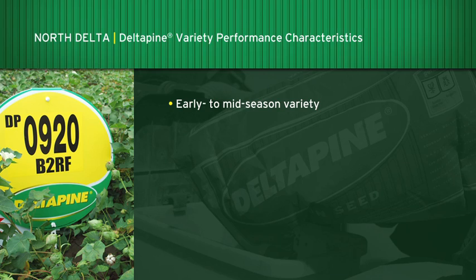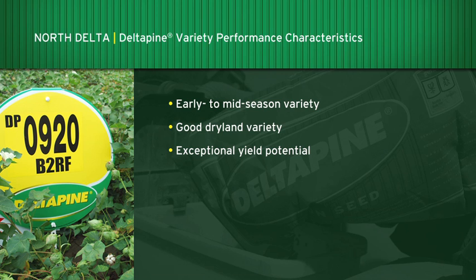The next variety I want to talk about is Deltapine 0920 Bollgard II Roundup Ready Flex. We've seen excellent performance out of Deltapine 0920 really across the entire North Delta. We positioned 0920 as a dryland variety. Last year it's done extremely well in West Tennessee, North Alabama, and the dryland acres in Arkansas, Boot Heel Missouri, and North Mississippi. We've seen extremely high yields out of 0920 this past year with an excellent fiber package. So 0920 is certainly one that I would encourage you to look at on dryland acres.